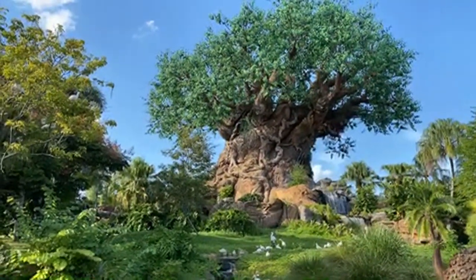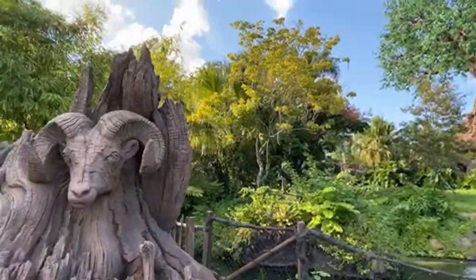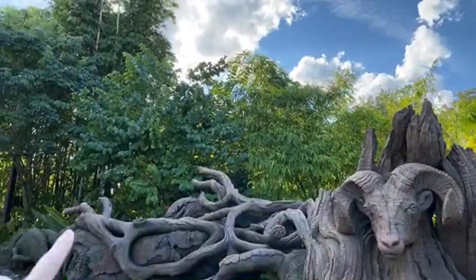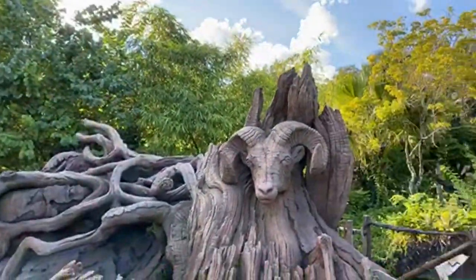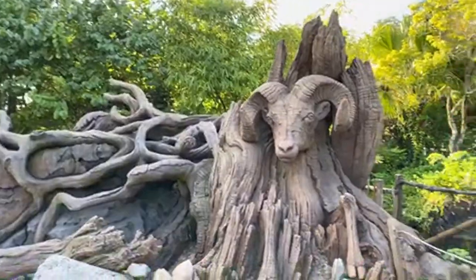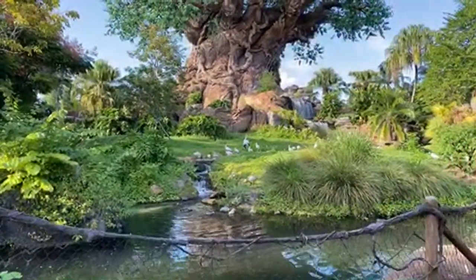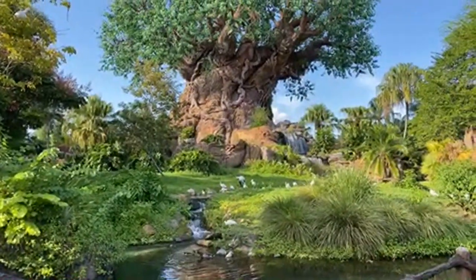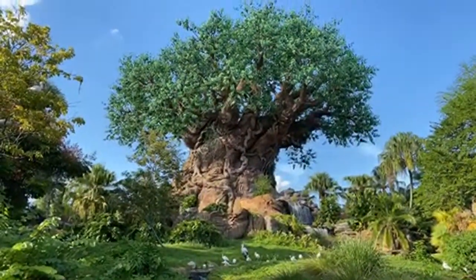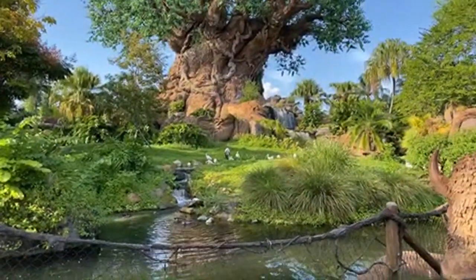So beautiful. A really cool thing that they do right here is they have the exotic birds, the exotic parrots fly over, and they come soaring out of the sky. They play loud music. It's really cool. It's a cool thing to see if you're in the right place at the right time. Isn't that so pretty though? Just so peaceful here. It has a different feeling here at Animal Kingdom. Peaceful and pretty.